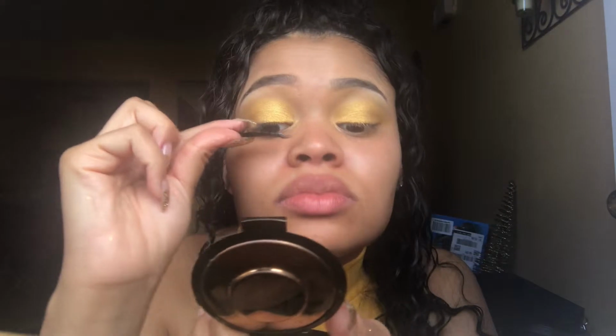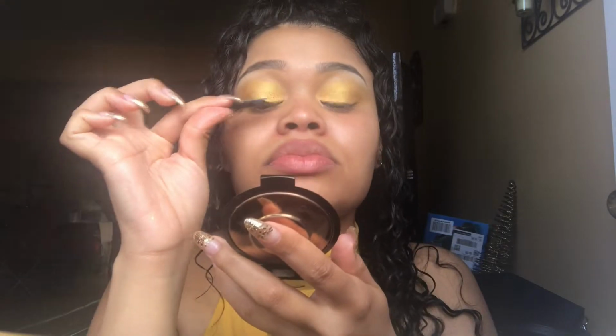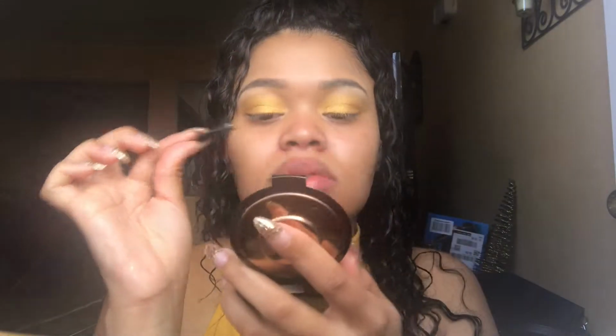Alright guys, so I just wiped the excess makeup off my eye, and I'm gonna go ahead and apply my lashes. So I recommend looking down, right? Have your mirror here, go like this, look at the mirror, right?